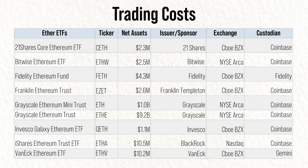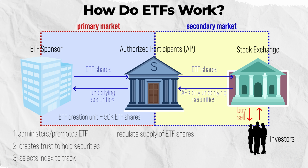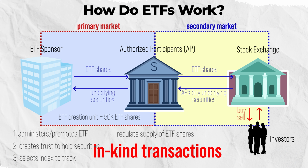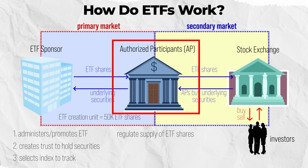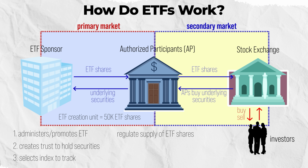Another factor for choosing the best spot Ether ETF is the trading cost that a fund incurs. You may know that a typical ETF creates shares through in-kind transactions. This means that an ETF itself is not responsible for trading expenses and trading assets. Another intermediary, usually a broker-dealer, assembles underlying securities, Ether in our case, on behalf of an ETF. Later, this broker-dealer exchanges these securities for ETF shares.